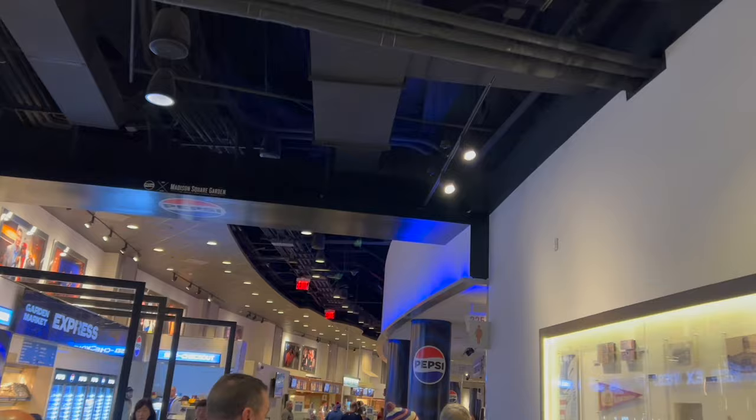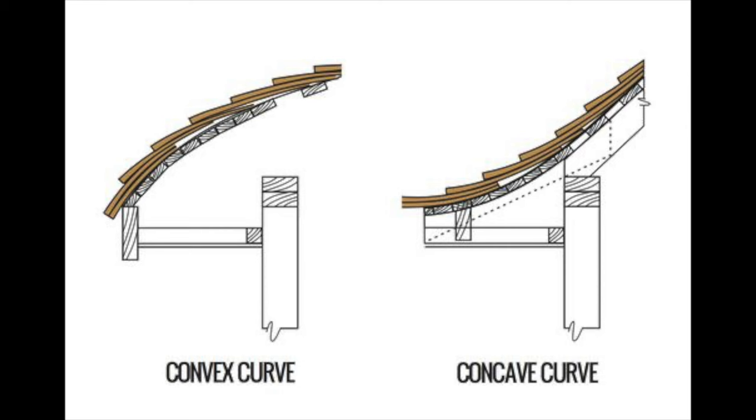Hey guys, I'm up here in the 200 level of Madison Square Garden, and it's time for the stadium fact of the day. The stadium fact of the day today is all about curves. One of the features that makes Madison Square Garden so unique is the roof. While arenas are always created with a convex roof design, the team that designed Madison Square Garden and architect Charles Luckman created the only arena in the world with a concave roof design.